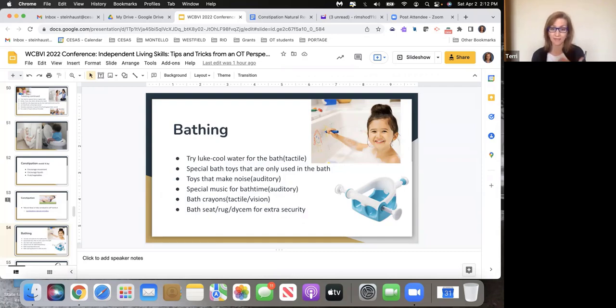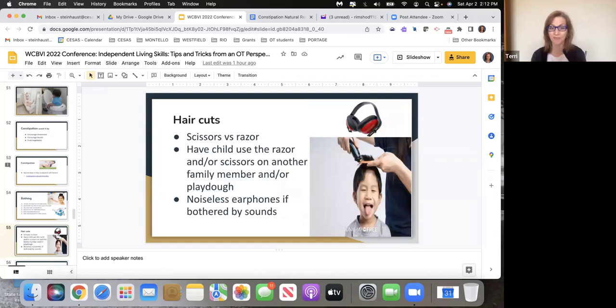Bath crayons, tactile, vision, special music for bath time, auditory, toys that make noise, auditory. There's bath scents. She's got bath markers, those types of things. If you have a sibling, have them bathe together. That's fun. Those are the noiseless earphones I was talking about earlier in the top right.